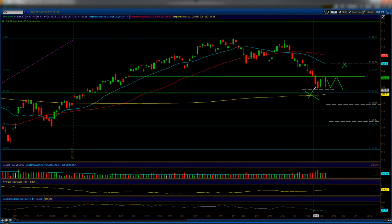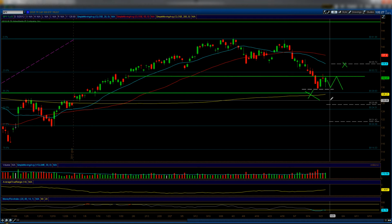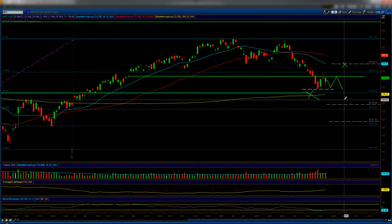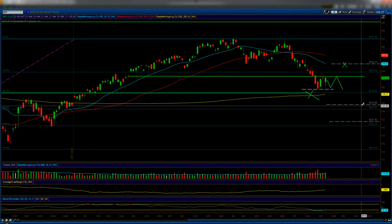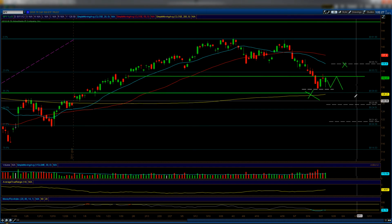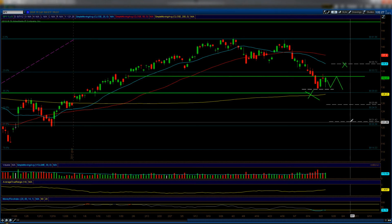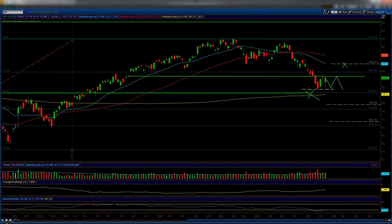These two levels here, this 200 moving average and this support line, are in my opinion no longer in play. The longer this thing consolidates, the more power it has to push through, and we could easily get to 125.66, and without a panic in the markets as we have today, 121.42 is not out of the question.